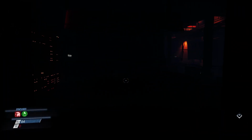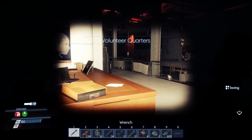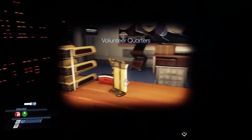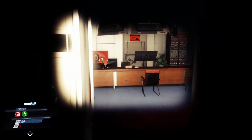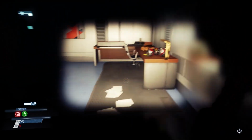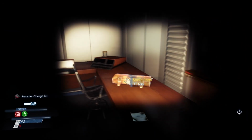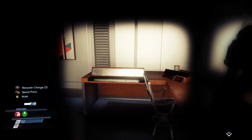And survey says it's dark in here. All right. This is very creepy, in fact, in here. Authorized personnel only. There's going to be a mimic in here. You know it. I know. Oh, recycler charges. Beautiful. 3 recycler charges. Wiring, plastic tubing, flask of bourbon, case of cigars. Alright, cool. So I'm guessing contraband or is stuff that he's stacked up for himself.